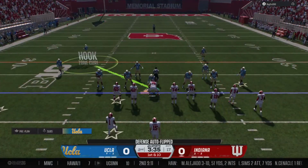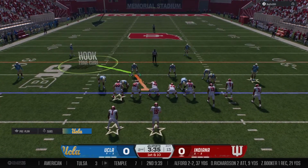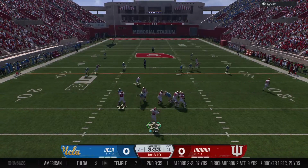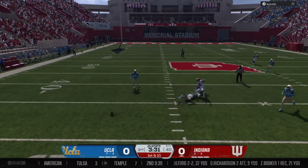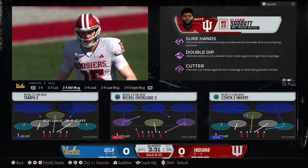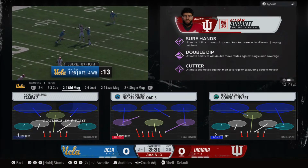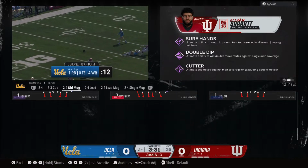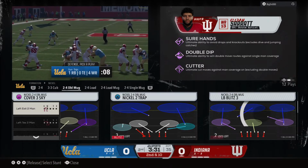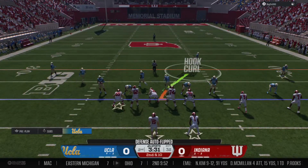A lot of field in front of them as they open this possession from their own 20. Looking to throw on 1st down. Right down the middle. And it's incomplete. If you're going to take a hit like that, you might as well hang on to the ball. I know one of the things this defense really prides themselves on is being physical, and early in this game, putting a big hit on a guy that's already had a couple catches in this game, that's a good omen for the defense. Behind the chains now on 2nd and long.